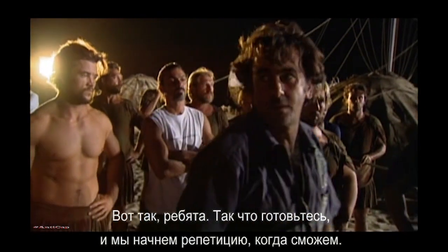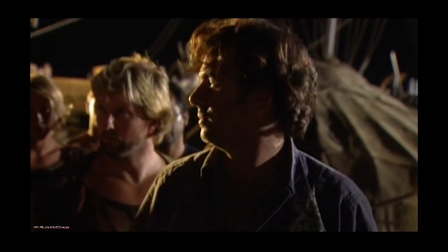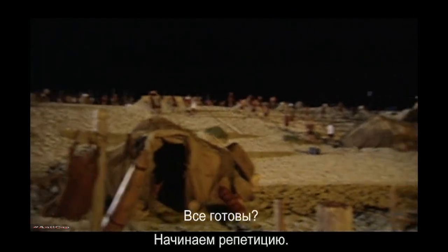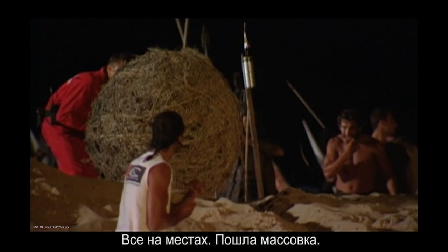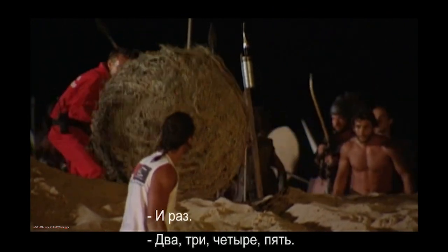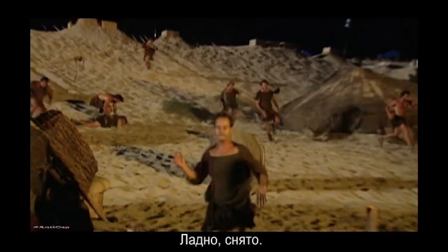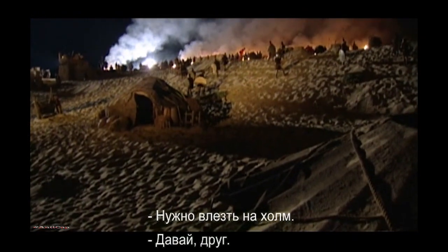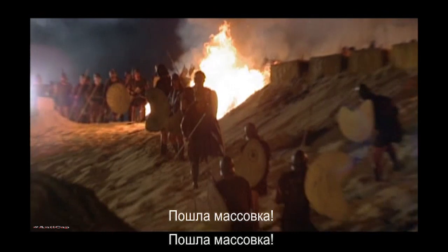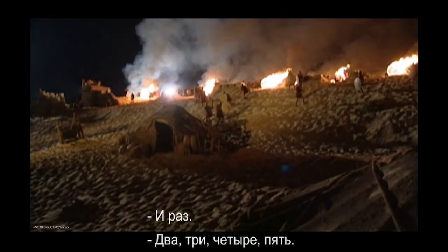Okay, that's it, guys. So get ready and we do a rehearsal when we can. Is everybody ready? Rehearsing? Everybody set? Backward action! And one, two, three, four, five, eight. Okay, cut it. Okay, here we go. Get up the hill, Terry. Yeah, go on, mate. Backward action! Backward action! And one!